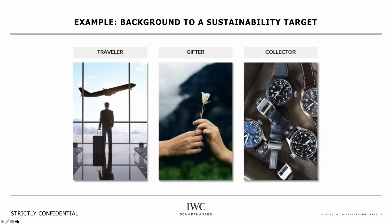It was an example of sustainability being integrated into an initiative around packaging that my colleagues were working on, designing the packaging actually with customers first in mind. So these different customer profiles were developed: the customers as travelers, as gift givers, and as collectors. And that was the key point, but with an awareness of how important sustainability is as well.